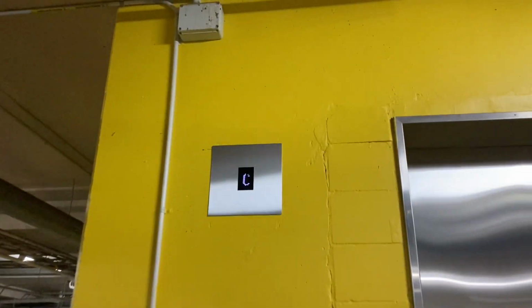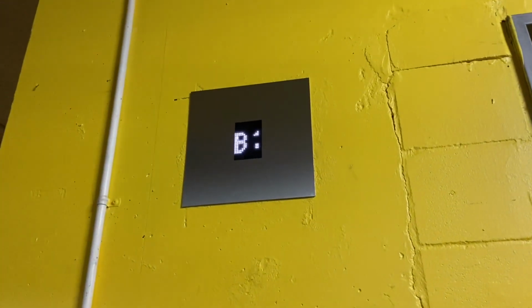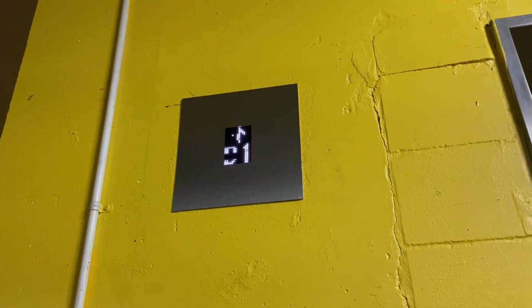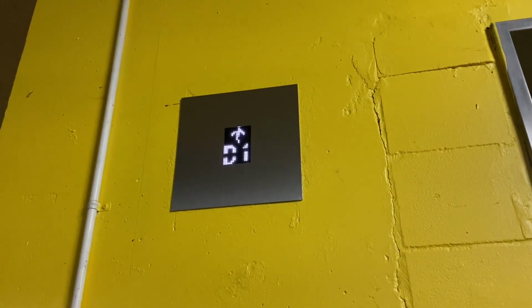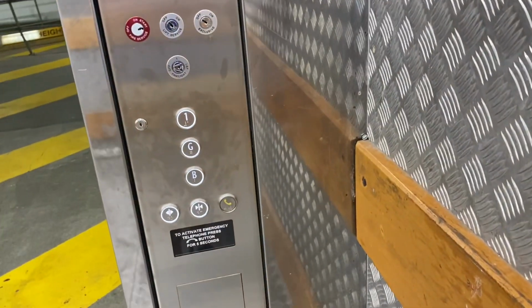Here it is. Look at this modernization. Finally works. It's not locked. Oh, look at this modernization. Going up. Let's see the fixtures.